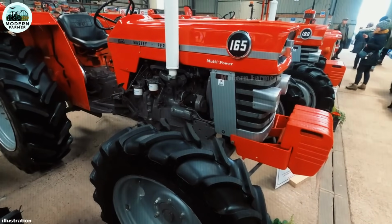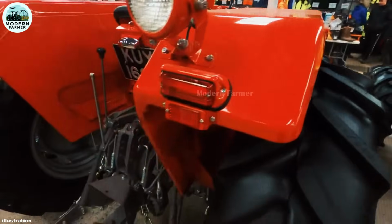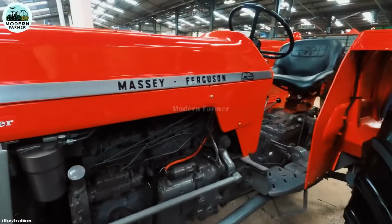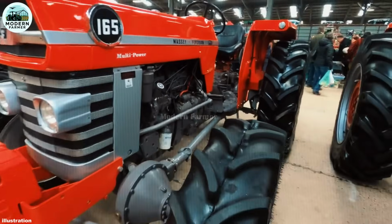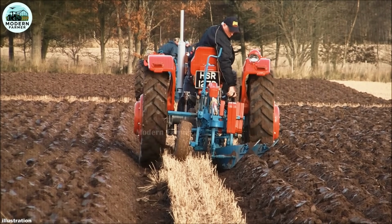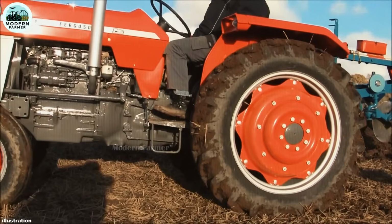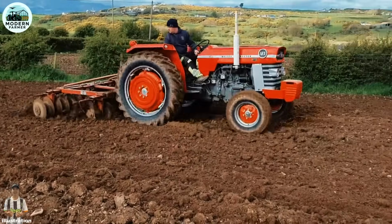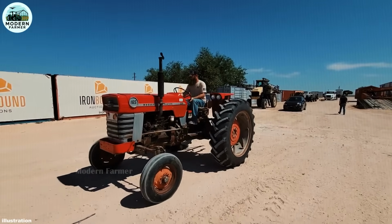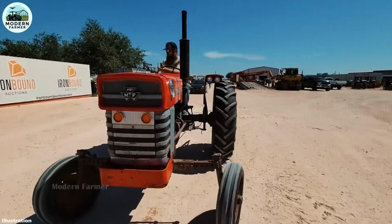On the used tractor market, the MF165 is currently priced from $3,500 to $7,500, depending on condition, engine type, and transmission. For that price, you get a machine that can actually work, not just sit in your garage. If you're looking for a tractor that's compact, powerful, and easy to service, the Massey Ferguson 165 is definitely on your list. It doesn't have to be big or new. It just has to be good, strong, and durable enough to last you through the season.